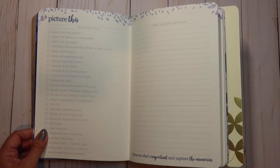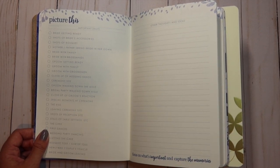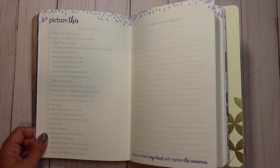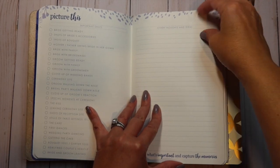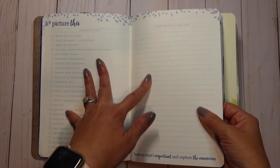Then on this page, my daughter loves this page because she's been Pinteresting all kinds of photographs that she wants to show her photographer, things that she would like to capture in her own wedding. And so this also gives a checklist of different things that your photographer might want to capture throughout the day. And then here is a page for other thoughts and ideas if you wanted to add on to your picture of this.